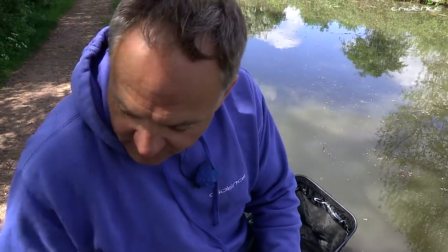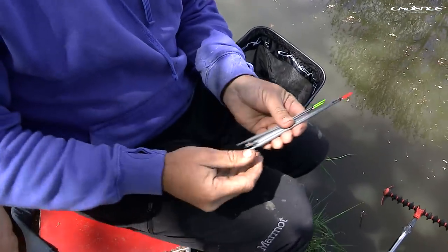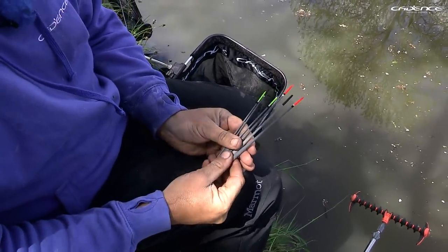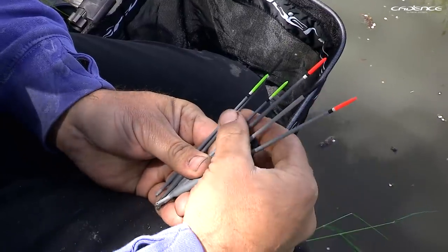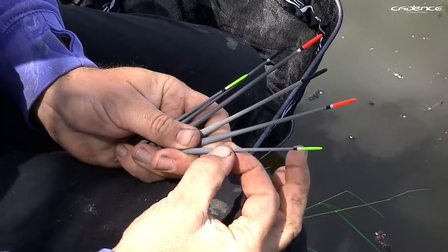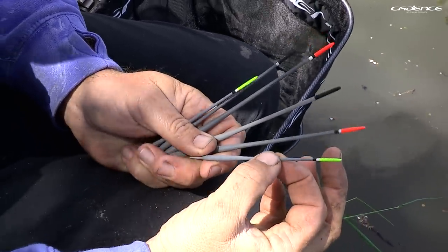I just thought I'd reference some of the old floats that we used to use. These are Billy Makin Canal Greys, and they're absolutely beautiful floats. They're actually made from balsa, so it's shaped balsa, and you can see there, I think that one's a 3 number 4, so it's a very, very small capacity, very delicate float.